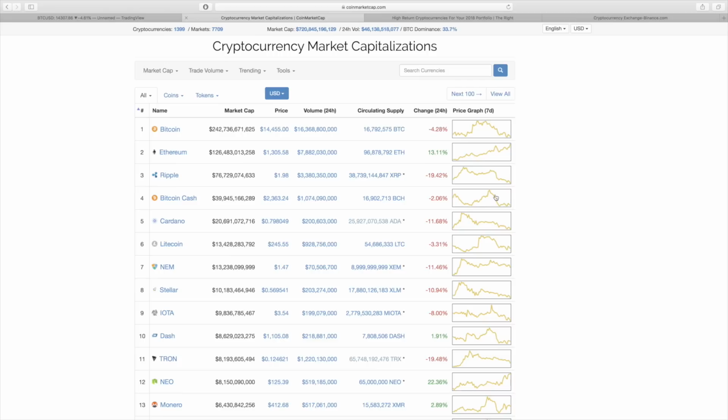Let's get started with the general market update. We can see that there is still a lot of red right now. Ethereum is acting very strong. It was able to break above $1,200. Now it looks like it's going above $1,300. It's really closing that gap between its market cap and that of Bitcoin's. So that's pretty interesting. I'm definitely going to be keeping an eye out on it.